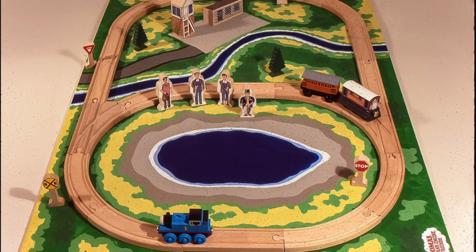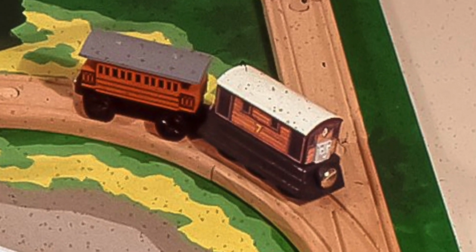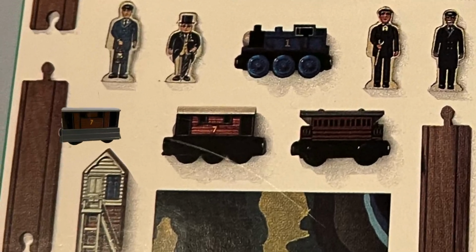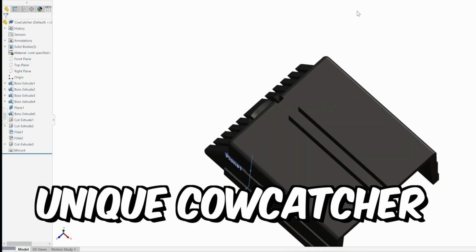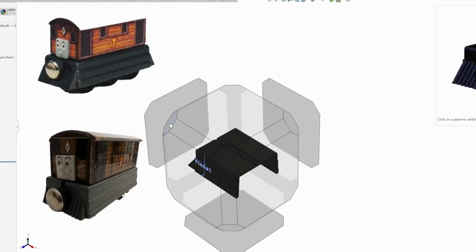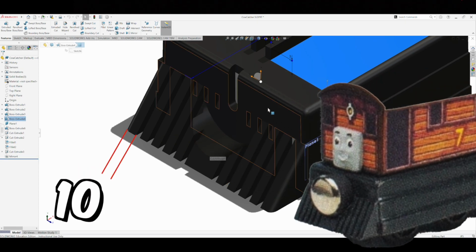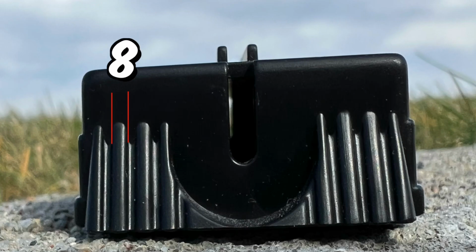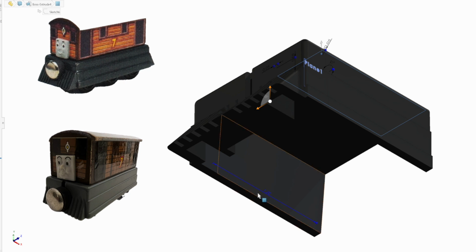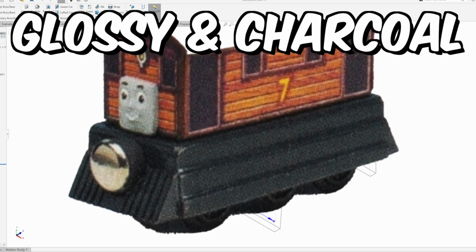But not so long after, the man, the myth, the legend was born, also known as the official six-wheeled Toby from the pamphlet. Key feature behind this Toby is that the face is made out of putty, different graphical designs, but also the cowcatcher is what makes it unique. It has a steeper angle, the magnet locations are different, and front and back of the cowcatcher has 10 protruded lines while regular Toby only has 8. Also, the color of the cowcatcher is closer to charcoal and it has a glossier finish to it.